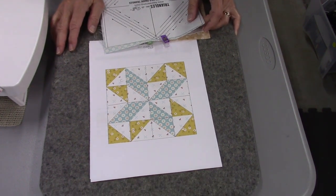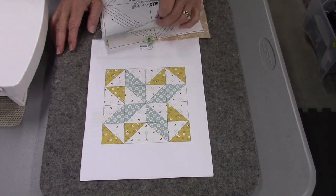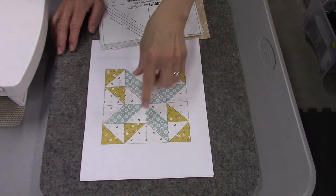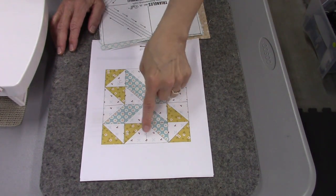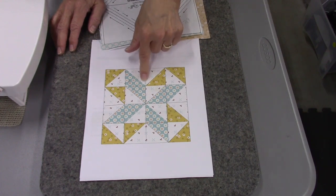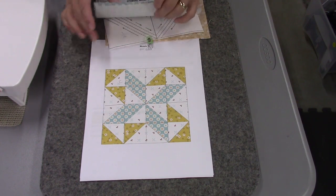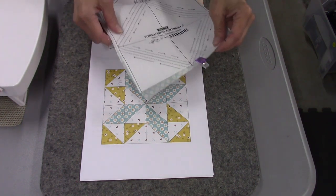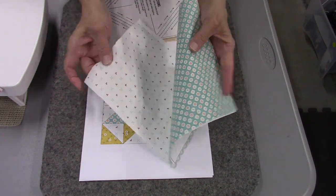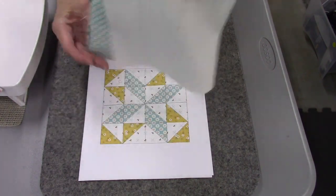The new house, I don't know what I'm going to do, but it'll probably be kind of similar. So this is all half square triangles. Now you can make this block with flying geese units. In fact, that's what it was designed as, but I thought I'd do half square triangles on this one, just to do things a little bit different. So I've got triangle paper again, and there's the fabrics, the background, and the triangle fabric for this one.